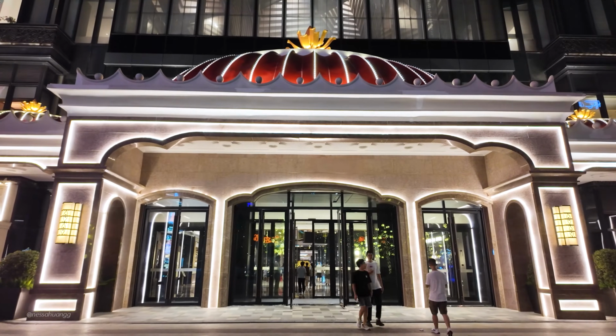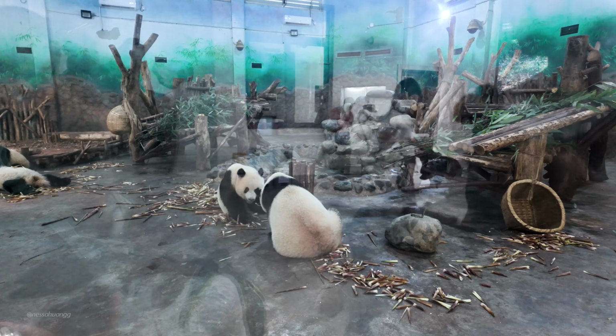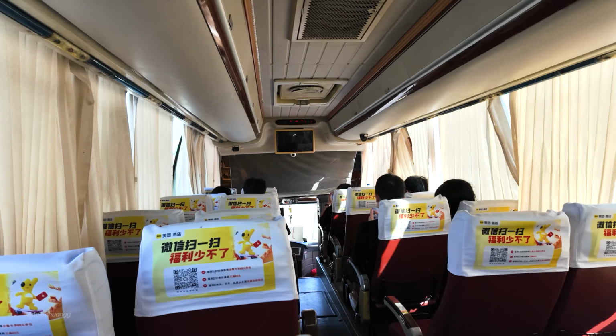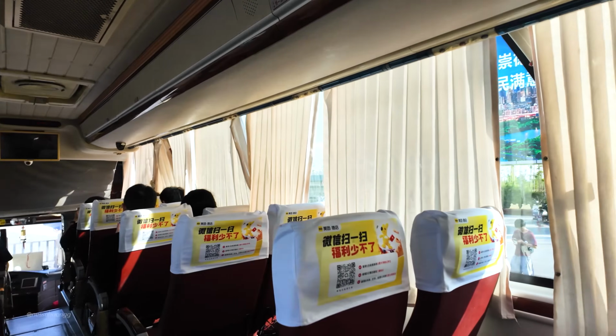After a full day of shopping and eating, it's finally time for us to rest because tomorrow is a big day. We are going to see the iconic giant panda of Chengdu. The Panda Sanctuary is located not far from the city center and it is easily accessible by metro. We cannot wait to see the pandas in their natural habitat right where they come from.